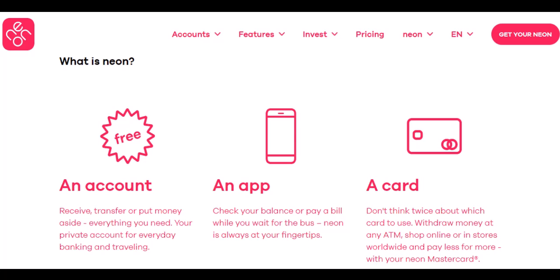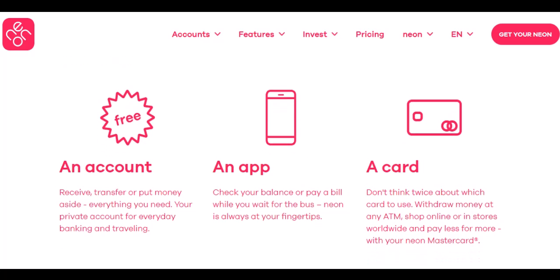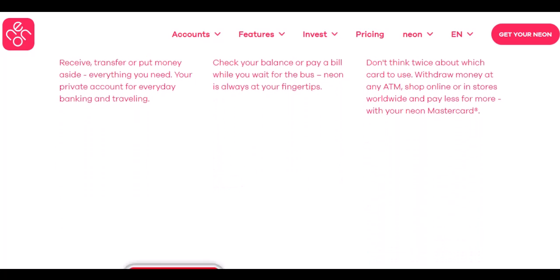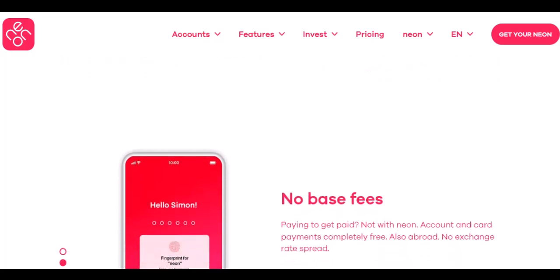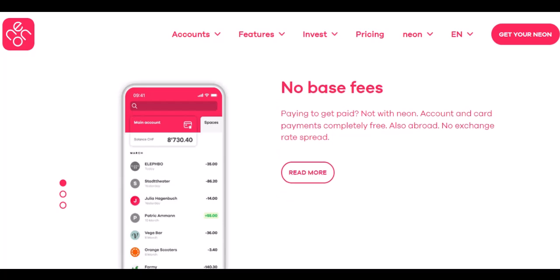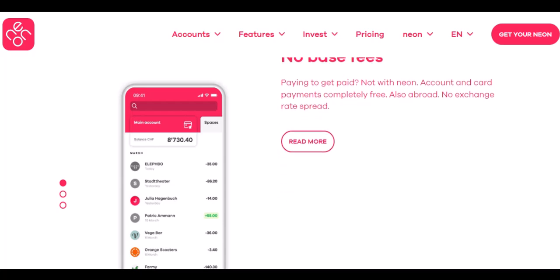Easy reporting. Need a report for work or personal budgeting? Neon generates clear, easy-to-understand reports that summarize your income and expenses for any chosen period. These reports can be exported to various formats for further analysis. Seamless integrations. Neon integrates with popular accounting software and financial tools, making it even easier to manage your finances comprehensively.